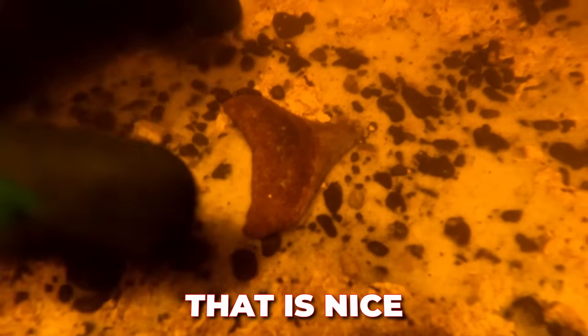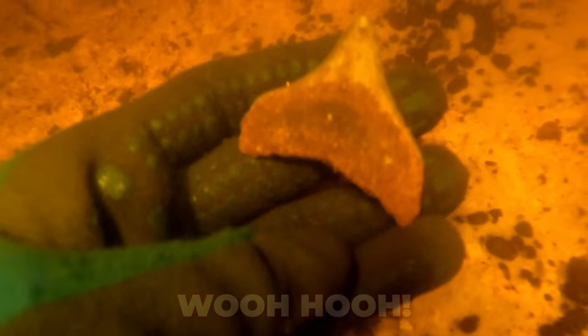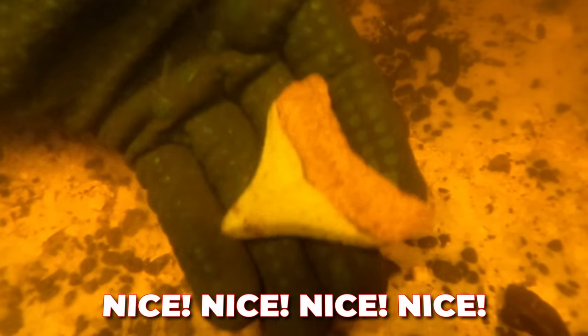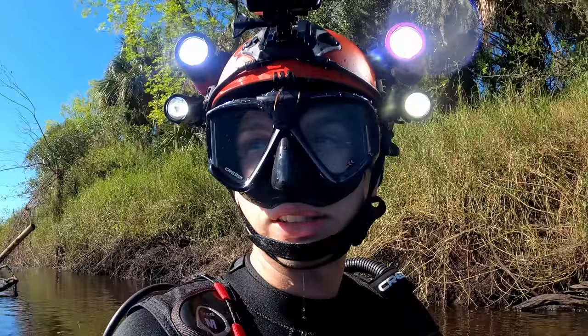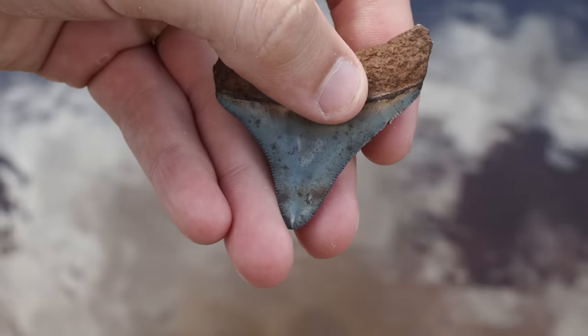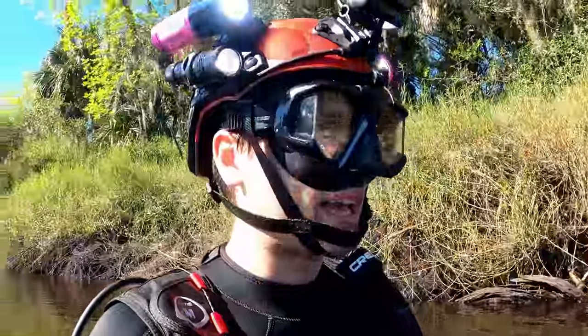Look at that! That is nice! Woohoo! Nice! Well, that's the first nice meg today. I just safely tucked it away, and we're gonna get back into the deep.